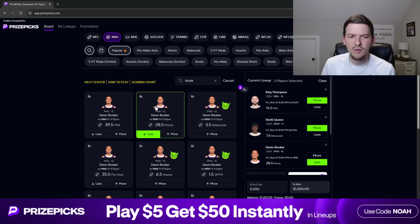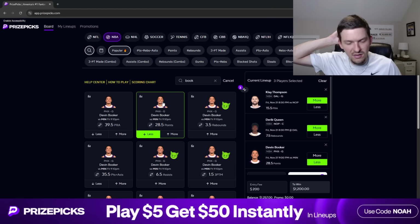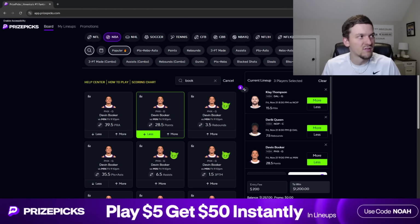Now, I think we're seeing some higher lines on Devin Booker for tonight because Grayson Allen is out for the Suns. Obviously, the Suns don't have Jalen Green either. He's injured as well. So Devin Booker is just kind of in this situation where he has a massive role. He's going to pick up a lot of usage. He's going to take plenty of shots. But this is a really bad matchup going up against Minnesota.